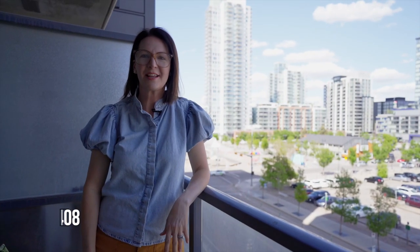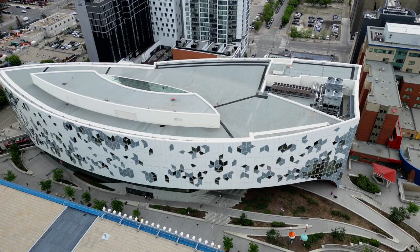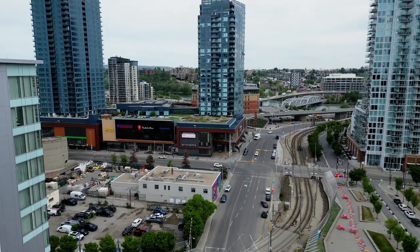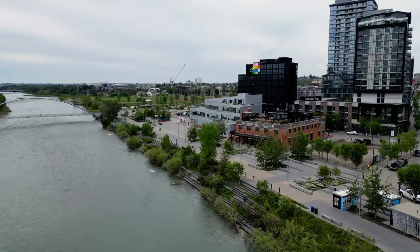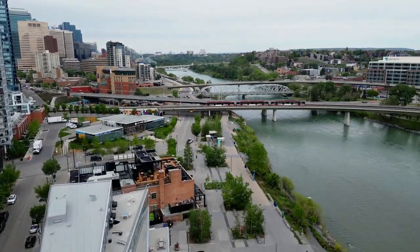Welcome to N3. This is Calgary's first building with no parking. Here we are steps to the library, steps to the National Music Center. There's a Superstore just one block away, the Simmons Building for amazing coffee and a bakery, and of course the rooftop restaurant.